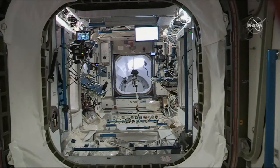Houston on 3, steps 5 and 6 are complete in the teardown. Copy, Chris. Thanks for that. And just about to hit the button and reattempt the hardline checks with Dragon. Okay, copy.